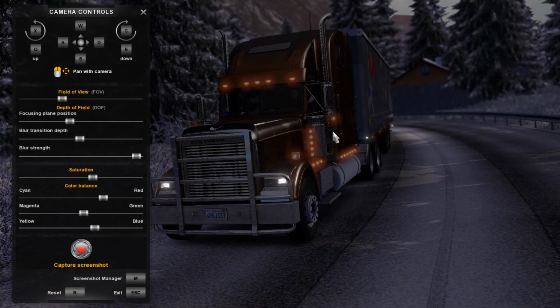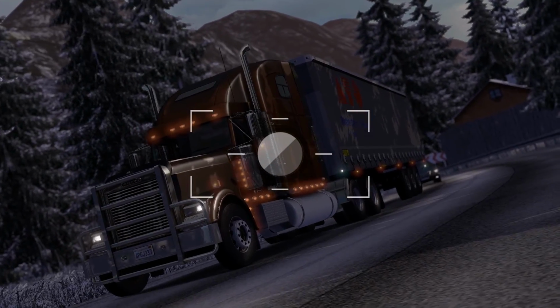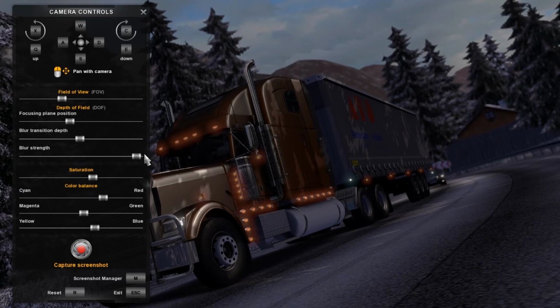I have to sort out the layout. It's really terrible. It's getting worse. I don't know what this problem is. I have a suspicion that it's the map mods that I've got installed.